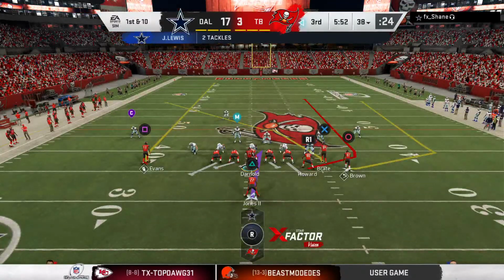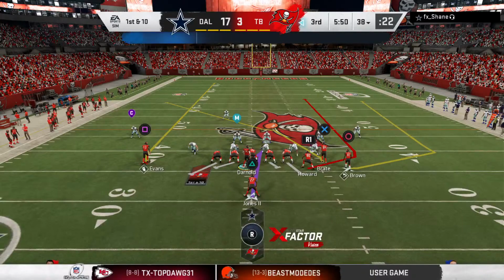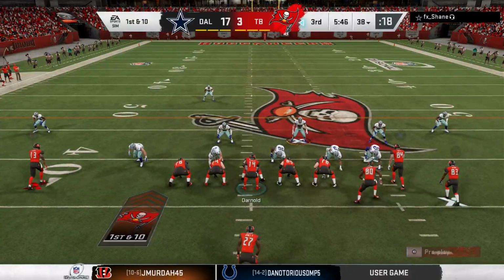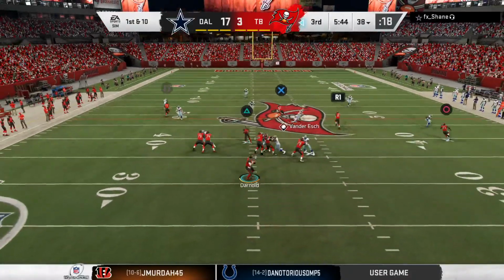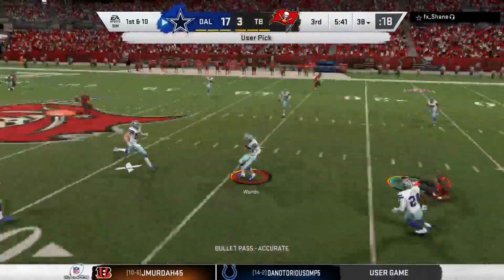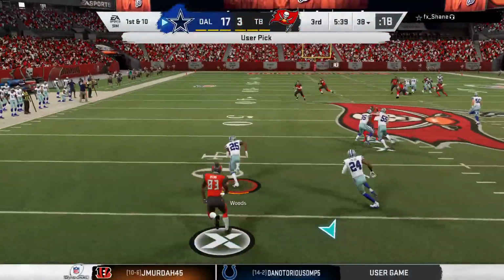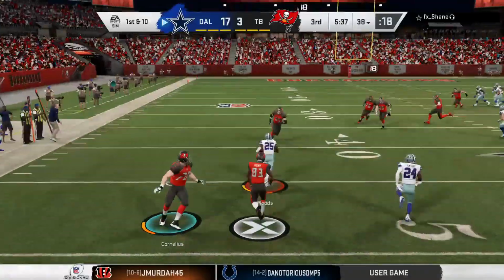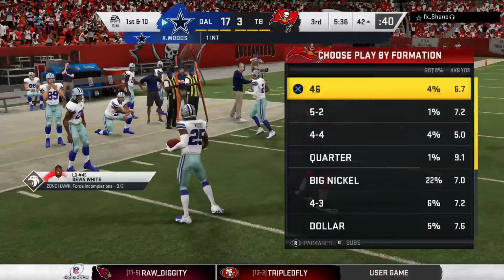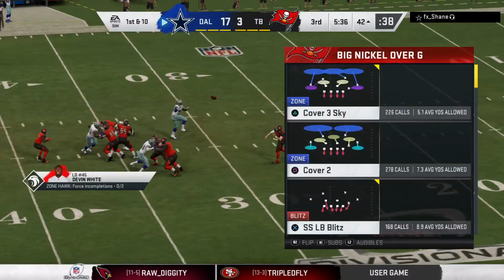So here's a 1st and 10 at the 38. To throw is Darnold. He's going to fire one deep over the middle. And for the 4th time tonight, it's an interception. Xavier Woods with a pick. And they will finally get him as he's all the way down near the 40-yard line.